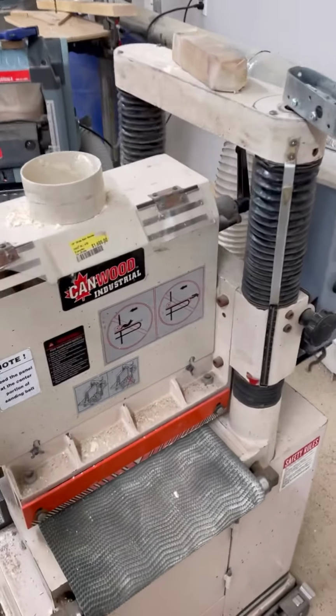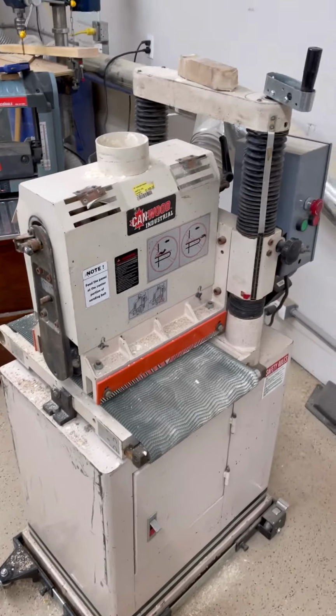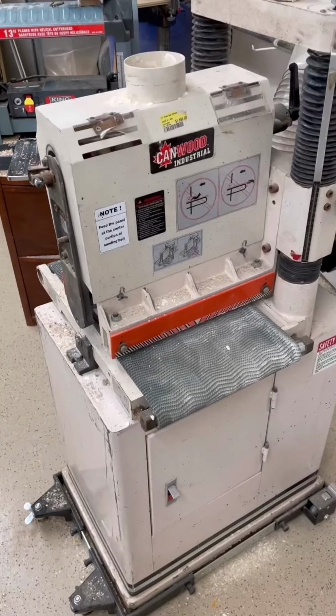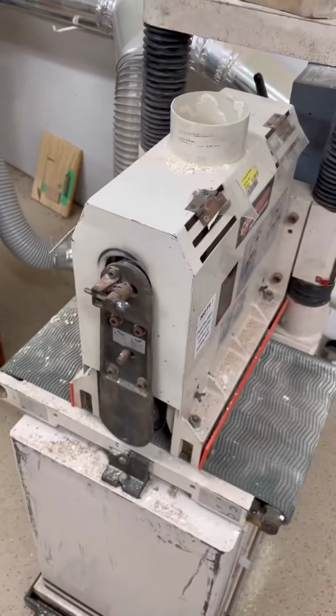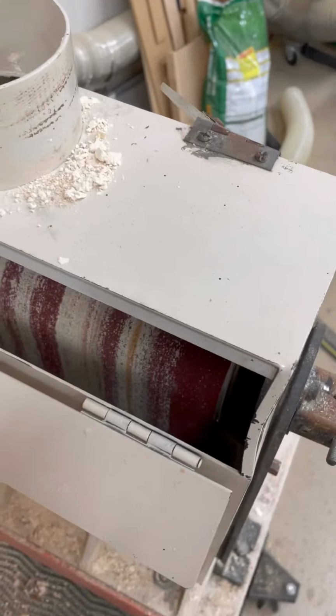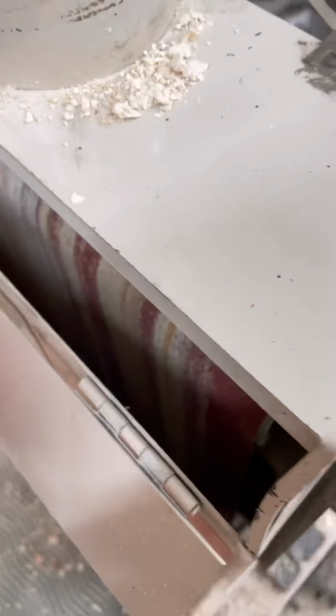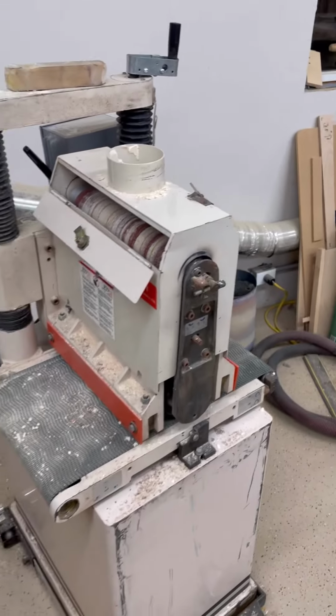This is a 13-inch drum sander. If you go back into my reels a little bit, you can see how fast it is to change it. I much prefer this style of drum sander to the more common one. As you can see, it's got a big belt on it. It's a 32-inch belt. Takes about 30 seconds to change a belt, which is great.